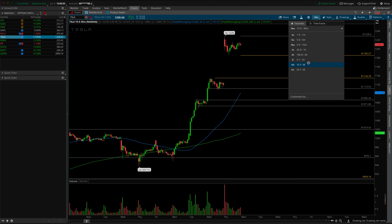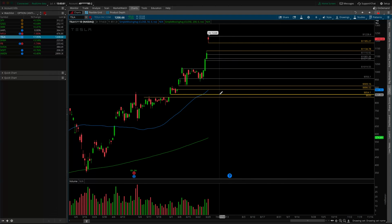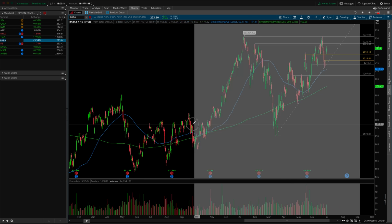I'll flip it back to the daily just so you can see what I'm talking about. But of course, that was really where the large breakout started from. So that is a key area of support as well. If there's any sort of major collapse, which I'm not saying there will be, but I do want you to be prepared for any sort of levels below if that is what happens.